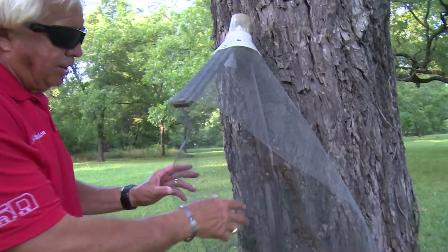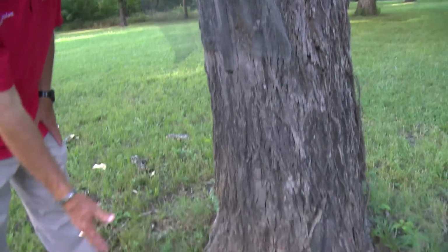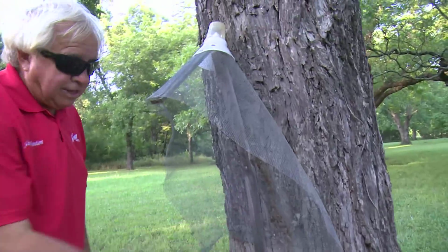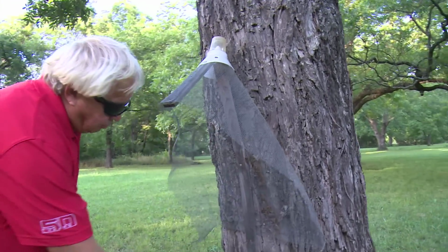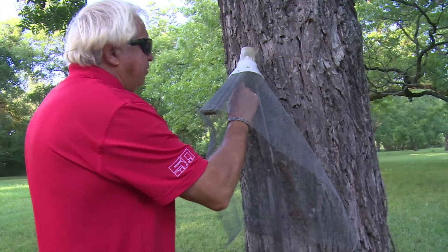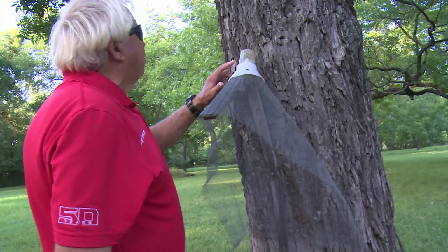They're just a little board right here, with some screen wire on them. The pecan weevils will come up and crawl up this, and they can fly, but they don't fly up into the trees. They crawl up the trunks. So they crawl up into here, and they get trapped up in there, and they can't get out. And so we come and check for them.